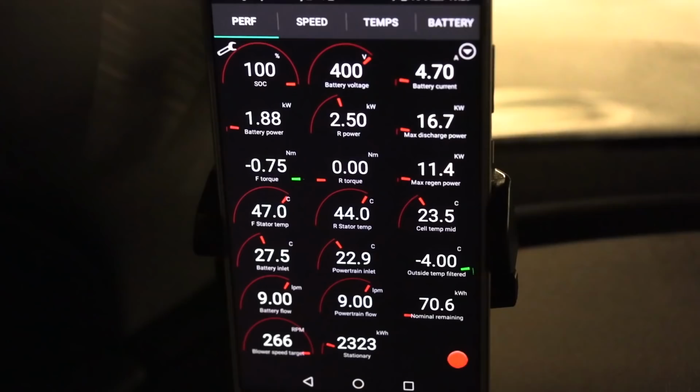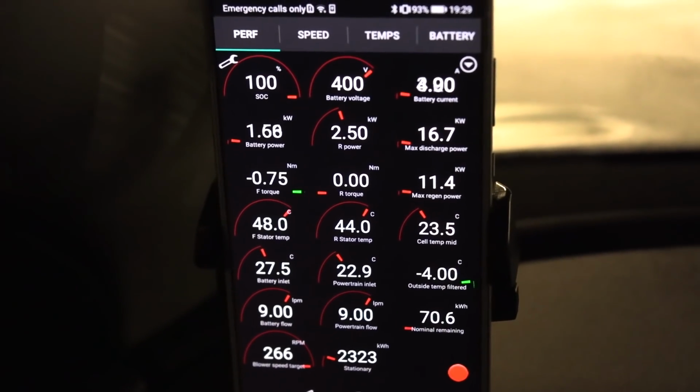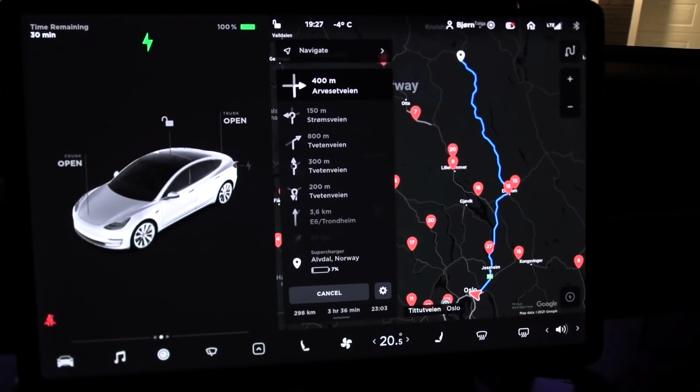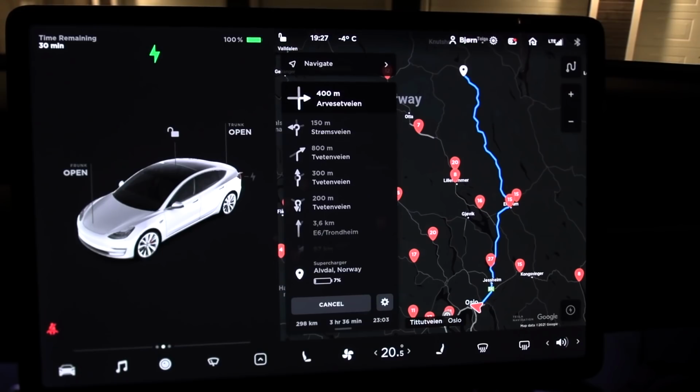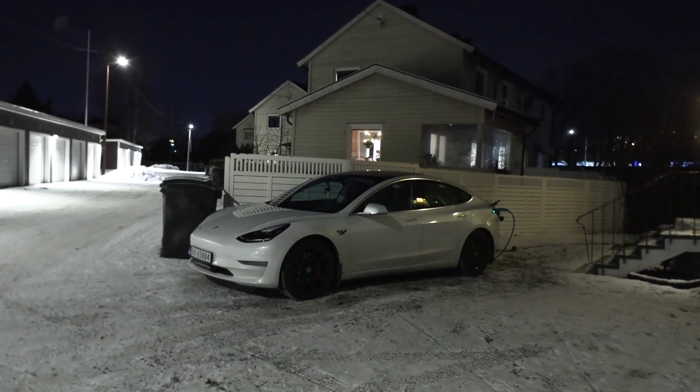And the reason why I do it with this car is because this is the old one without the heat pump. I've done it already with the heat pump. I've done it with lots of cars, so it becomes like the ultimate cold weather test. So yes, MC Hammer has been charged to 100%, and we have almost 300 kilometers to drive from here to Alvdal. So the car claims I can make it.